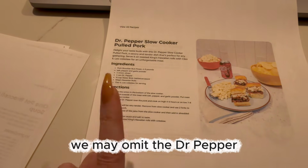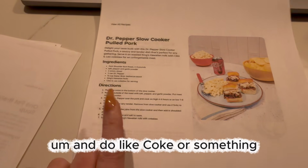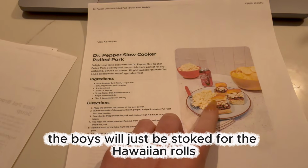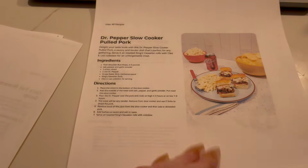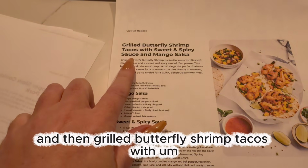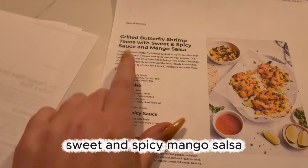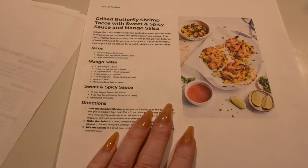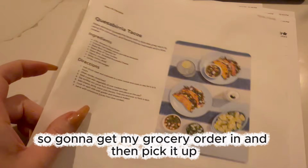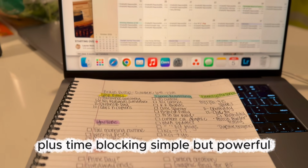We may omit the Dr. Pepper because we don't really drink that, and do like Coke or something, but figure that out. The boys will just be stoked for the Hawaiian rolls. And then grilled butterfly shrimp tacos with sweet and spicy mango salsa. So I'm gonna get my grocery order in and then pick it up. And that's my weekly reset. Brain dump plus time blocking.